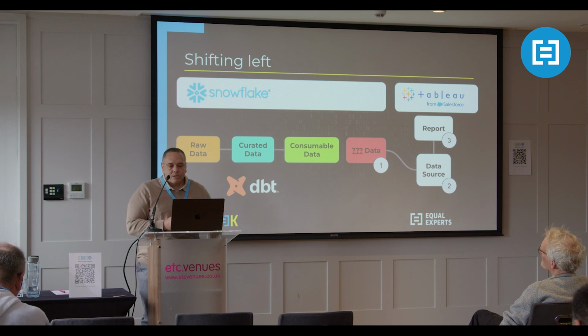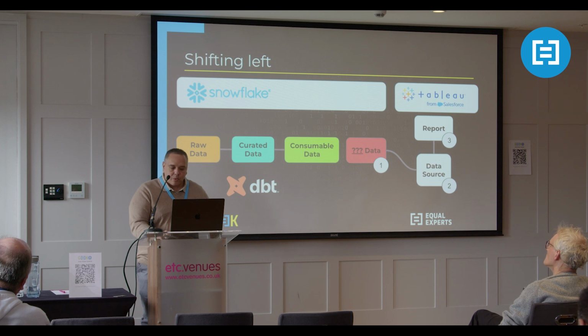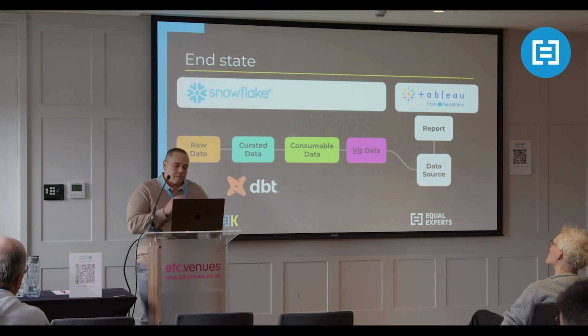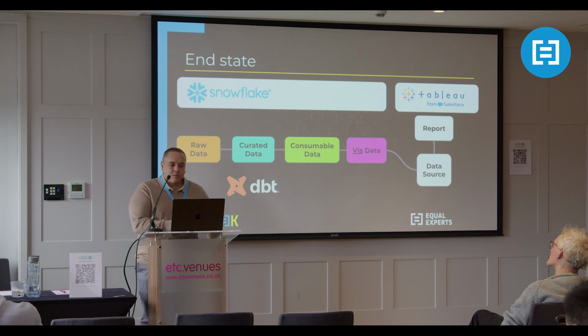Most of the work went into finding those issues, and the solution was actually quite straightforward once we had found the issues. We transformed the red box into a pink box by applying dbt also to that data. We took ownership of the ungoverned data and modeled it using dbt. So we now have the same good things. Business logic is in code. We have traceability. We have unit tests.